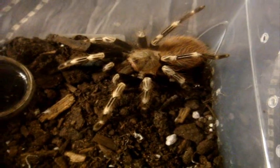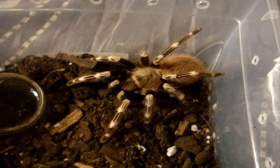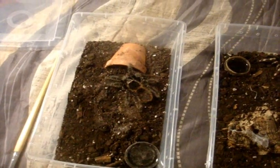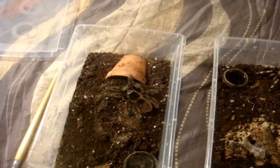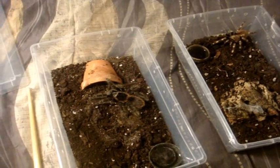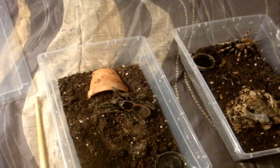Both were purchased last year. Nadia was bought from the Expo, and Goma was actually purchased from a pet store. That's the time where I didn't think it was an LP. It looked very dark, and then when I looked at it, sure enough, it was an LP.